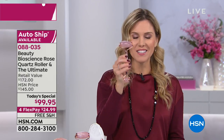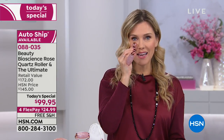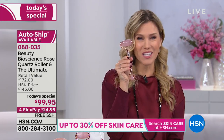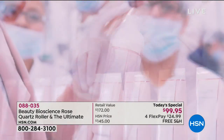Can you believe this? Right now I'm doing something better for my skin, something with no cords, no batteries. I can take it with me on the go. I can temporarily de-puff. I can temporarily improve my results from my skincare, and it's all from the power of Beauty Bioscience. It's beautiful, I know. It's bathroom jewelry.